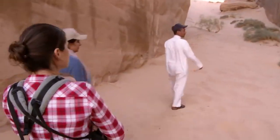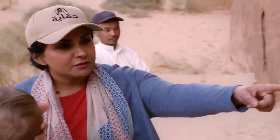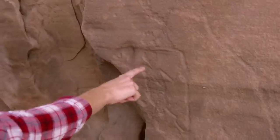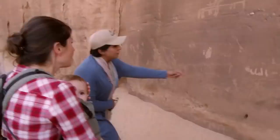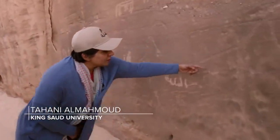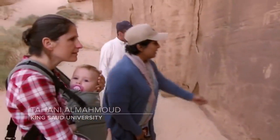Maria is assisted by senior archaeological specialist Dahani Al-Mahmoud. That one. You can see the head of the human is here. You see there is a more human figure. See that some of them like here. Dahani is part of a growing wave of Saudi female archaeologists.